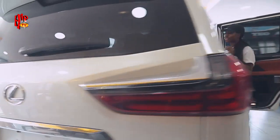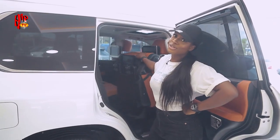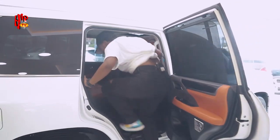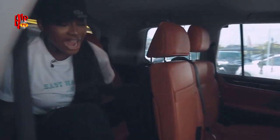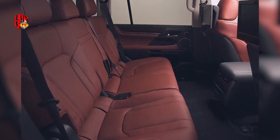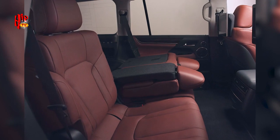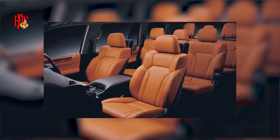Now let's check out the third segment of this car. The journey to the third row is a lot. So if you're a very big person, do not even bother yourself. Like I said earlier, the third row is actually really cramped up. So if you're a very tall person with very long legs, you might not survive this space for more than 1 hour maximum before you have to get to the hospital because of, you know, cramps and all that.